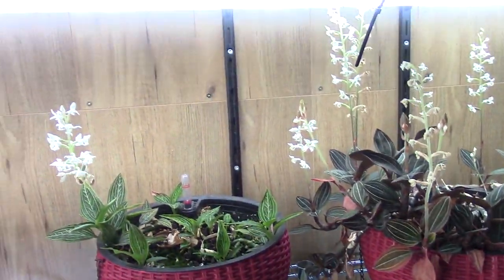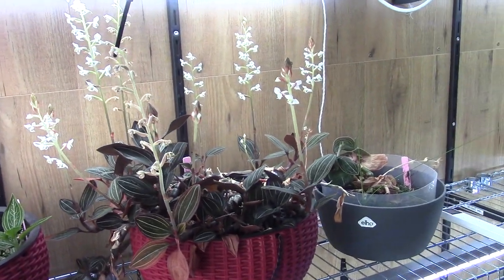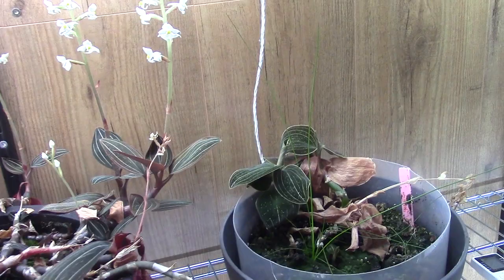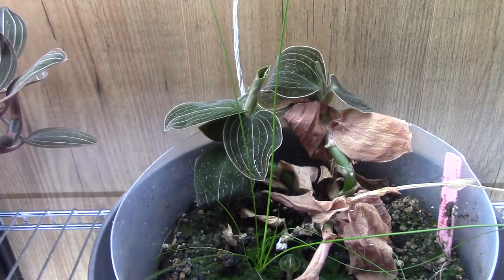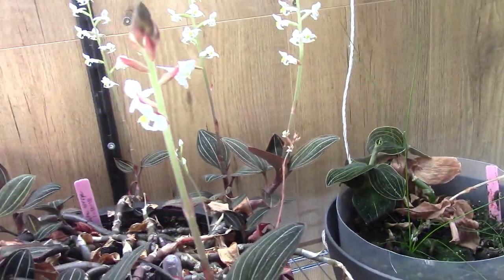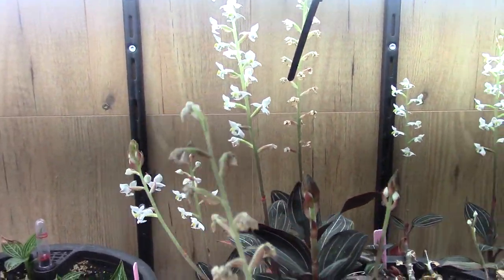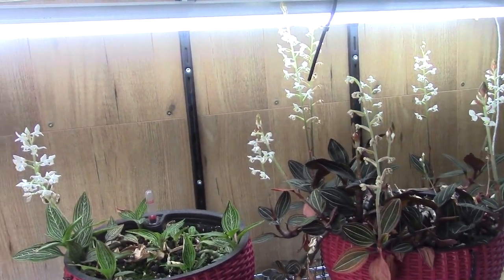I forget these quite often, but these are my jewel orchids. I have three of them. One I really need to repot, and I thought it didn't do so well. I have some dying off leaves, but luckily we have a new growth here as well, so it's doing okay. But focus on the blooms. I'm sorry, I did get a little bit sidetracked there, but these are my jewel orchids and they are currently in flower, as you can see.